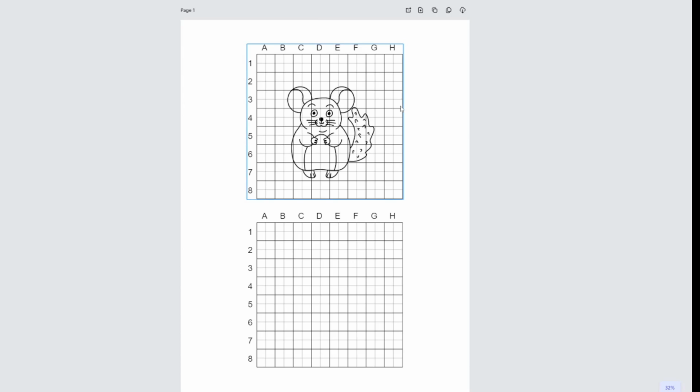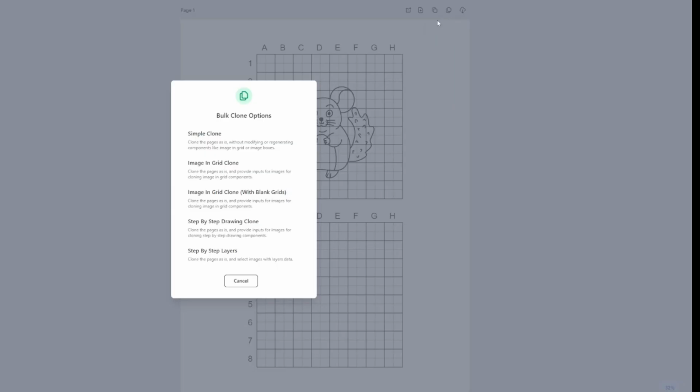So for this version of the software, remember we're reusing our assets here that we've either collected or outsourced or whatever you've done to get your images. We can come over to the app and we're going to come to our cloning option here, and then we're going to clone what we've got on screen here.